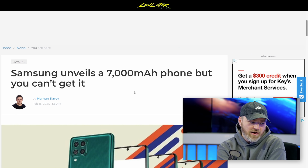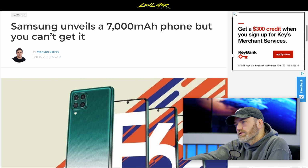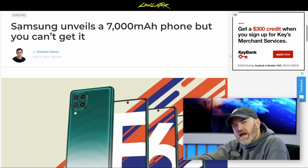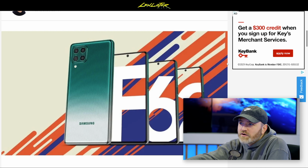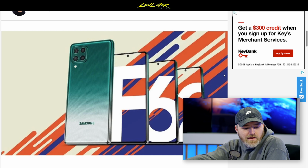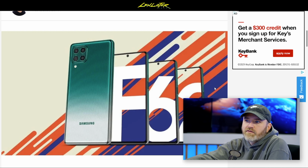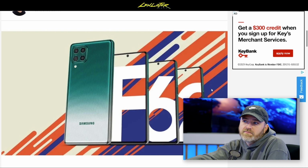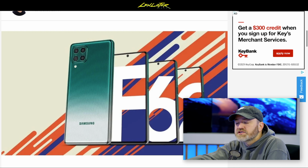Here's a new device from Samsung, a 7,000 milliamp hour mid-range phone. How about that for a marketing spec? It's an interesting one. It's so much about cameras and refresh rates lately as far as how to market a phone. But you kind of wonder sometimes about the features that really matter to absolutely everyone. And you start to think about battery life, because this is one of those ones, particularly at the mid-range, that could be a real differentiator.